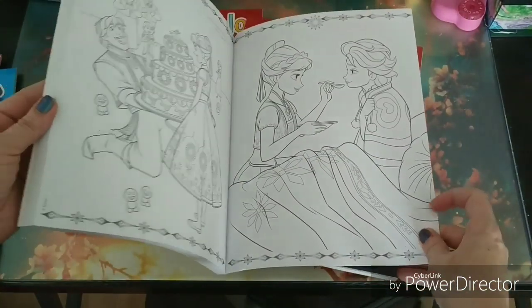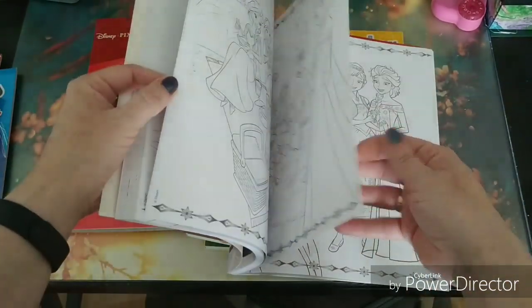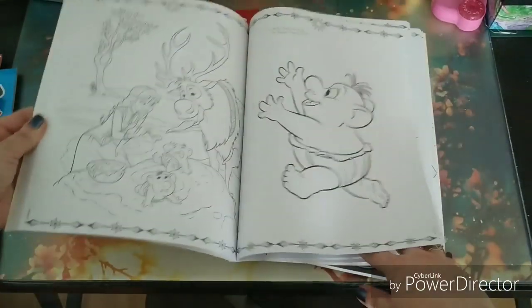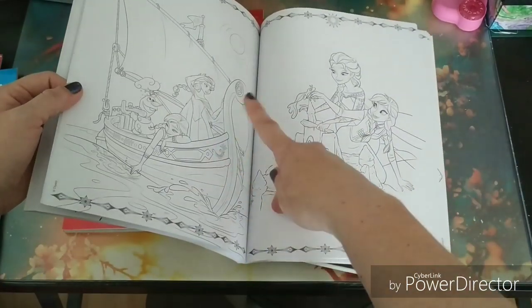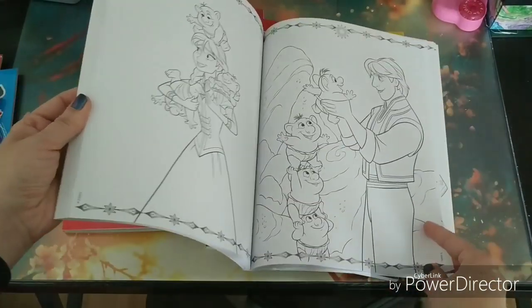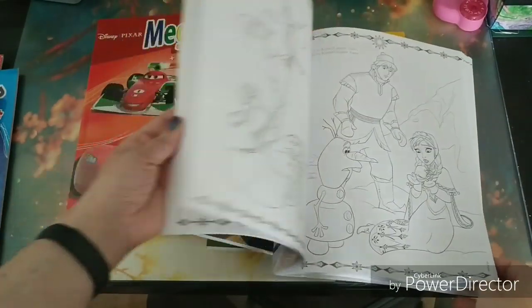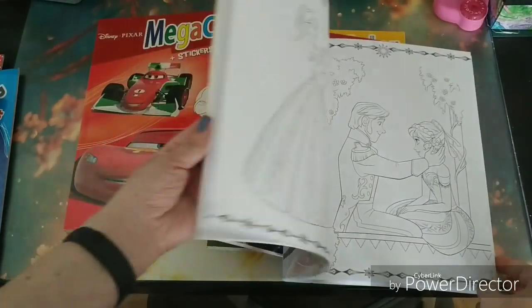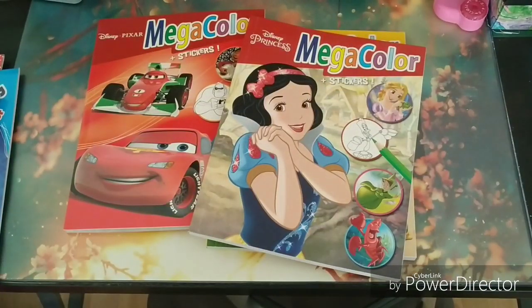Frozen coloring book. Very lovely pictures also. I think the quality of this paper, no, it's also thin, but it feels different than the Star Wars book. So also lovely pictures. Here you have some more details. Not on every page, but some pages have more detail. So that's super lovely. Maybe in the winter season I will be coloring in the Frozen book some more. Or for the first time.